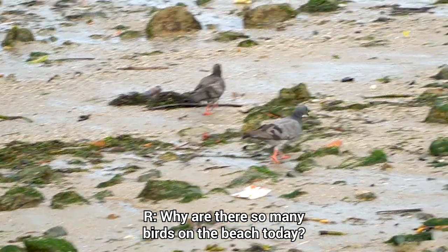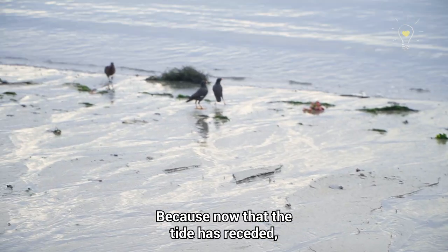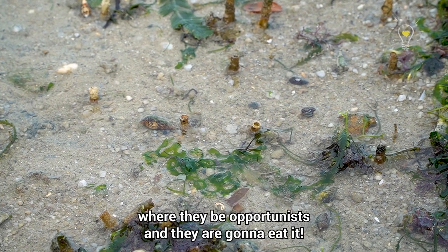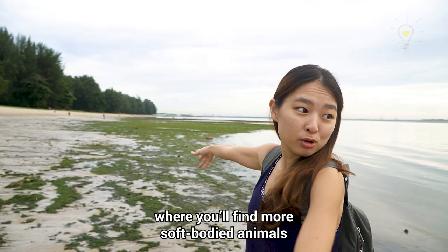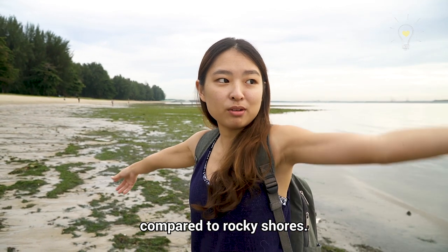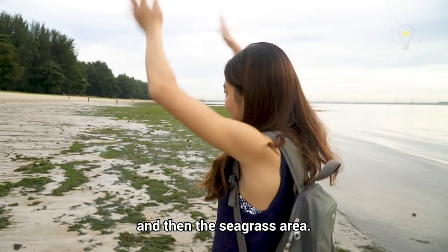Why are there so many birds on the beach? Because now that the tide has receded, everything's exposed, so they can probably find tiny little crustaceans here. They'll be opportunists and they're going to eat them. Going to the patch of seagrass, you will find more soft-bodied animals because the area is more protective compared to rocky shores. So there's usually a sandy area, the rocky area, and then the seagrass area.